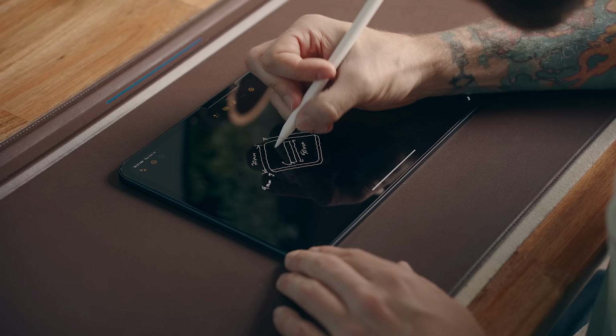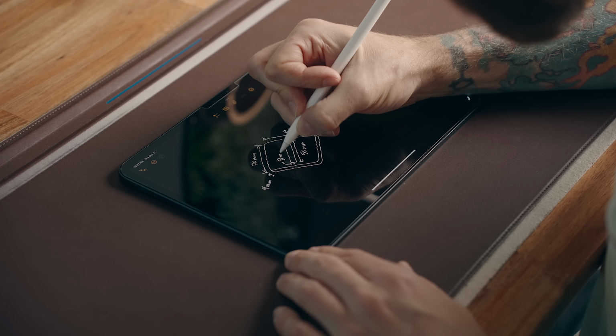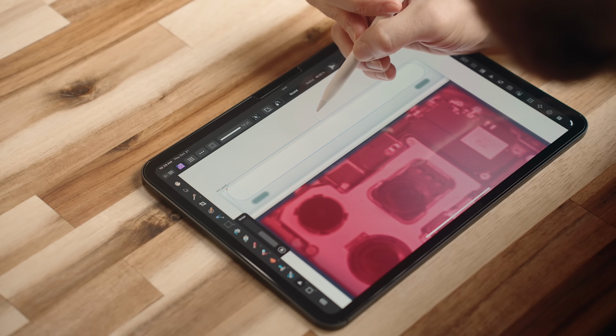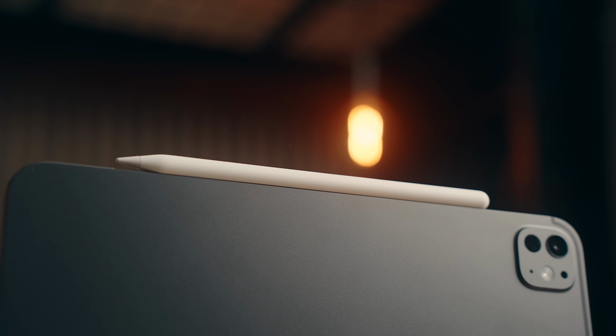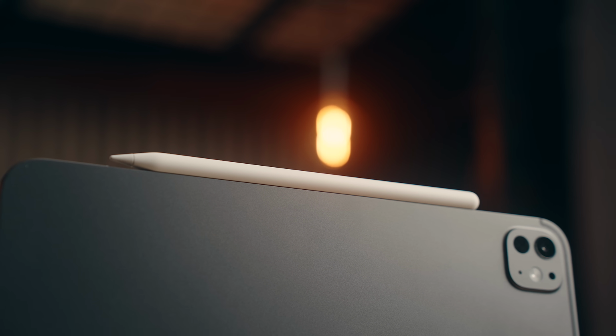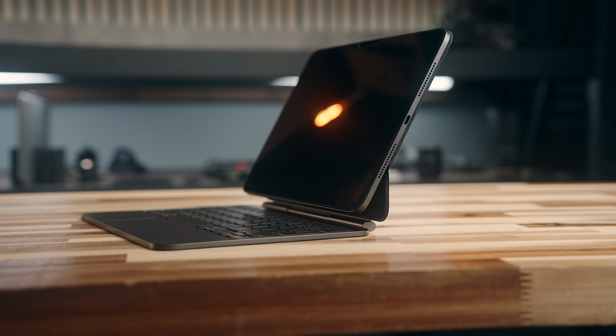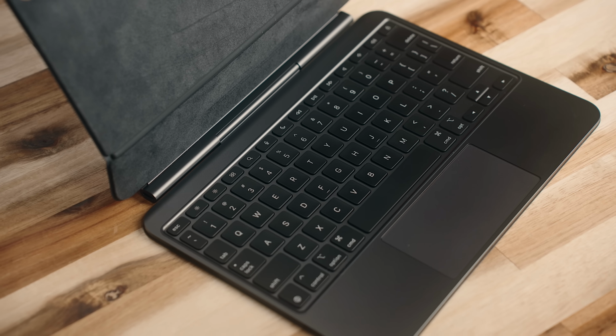I also use the Pencil Pro to sketch out designs for 3D prints, and more recently, I've been trying to incorporate it while I make wallpapers, and it's definitely something that I've come to rely on quite a bit. That being said, there are times where I'll want to use the iPad Pro in more of a traditional laptop setup, which is what I'll often use the new Magic Keyboard for, and that has definitely improved over the last generation.